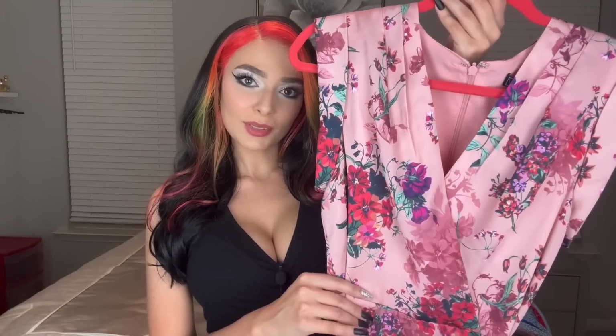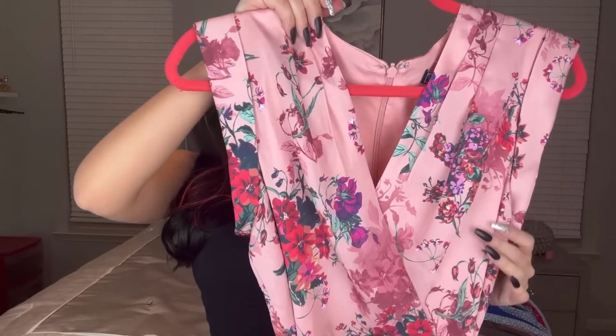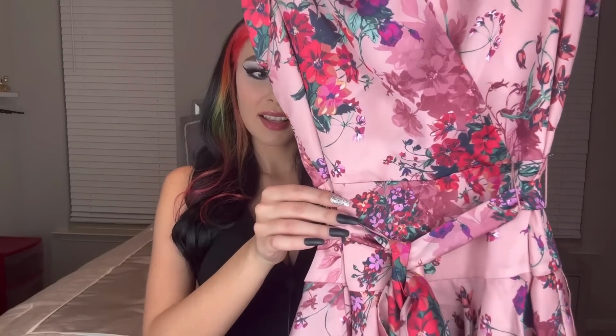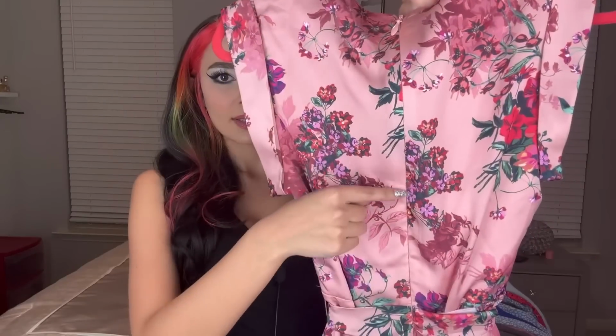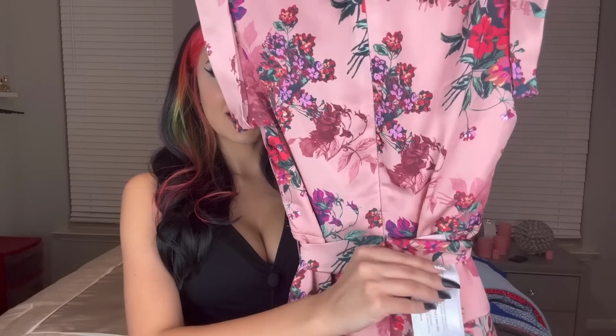The first dress I pulled is this floral, beachy one. It's like a satiny material, and it's a tiered dress. It has this nice tie detail at the waist, so you can really cinch it in there and show off your fabulous figure. It has a little bit of a V-neck. It's not too daring, but it shows just enough cleavage to be a little bit sexy. As you can see, it zips down the back, and it still has the tag on it.